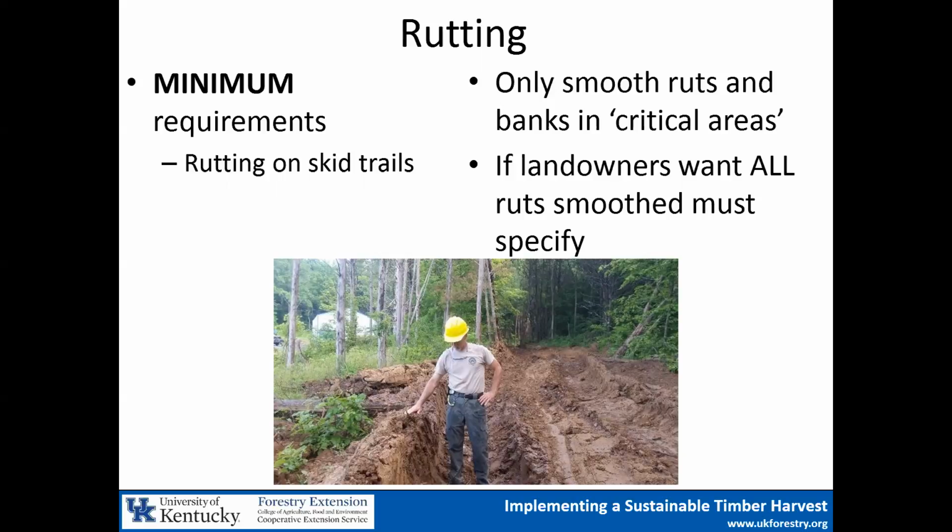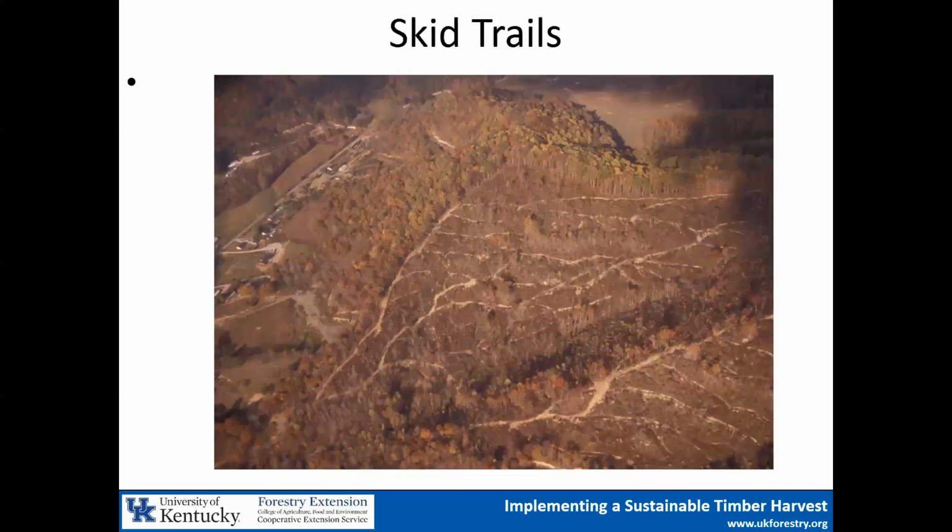But I would highly encourage woodland owners to have some sort of mechanism for these ruts to be fixed, and they need to be specifically mentioned in some sort of documentation. That's usually done through a contract. So for a sustainable timber harvest, I would highly recommend that woodland owners have some sort of mechanism to fix all of the ruts in their woodlands during a timber harvest, not just the ones that are important for water quality.